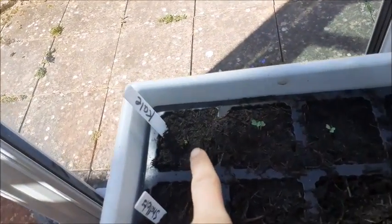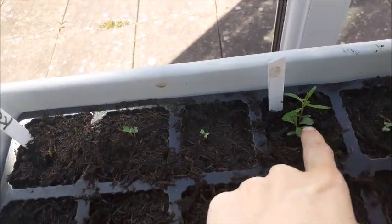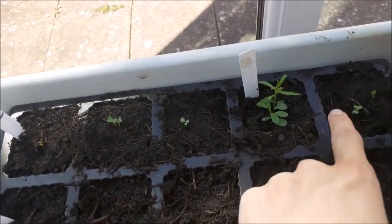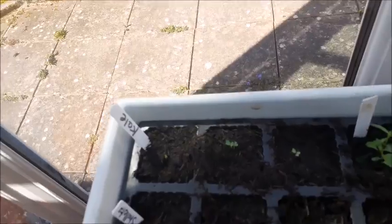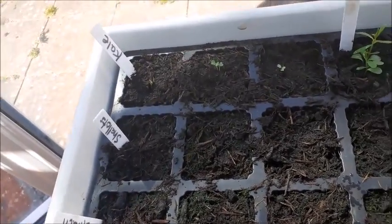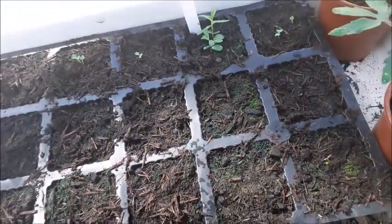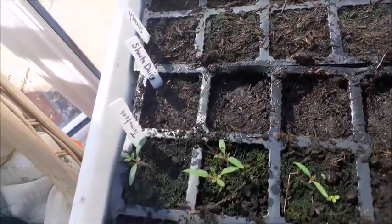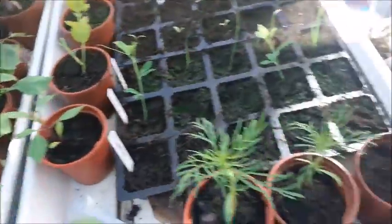So here is kale, and we've got some little kales popping up. I think all of them actually. This is actually some flowers that I haven't taken out yet, but this is kale, kale, kale, kale. So everything I've planted has come through. These are shallots, but they haven't started coming yet. Spinach, just one is popping up. And then this is the Cosmos Purity, and all of those have popped up.